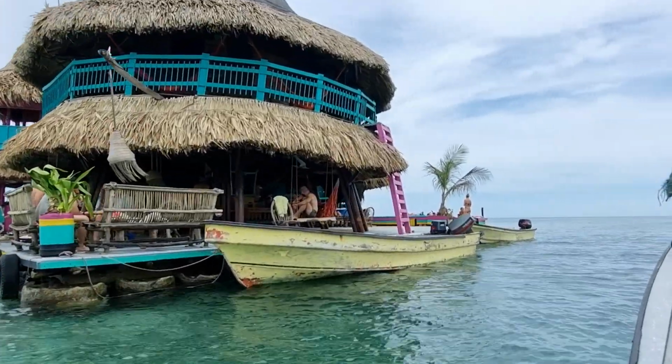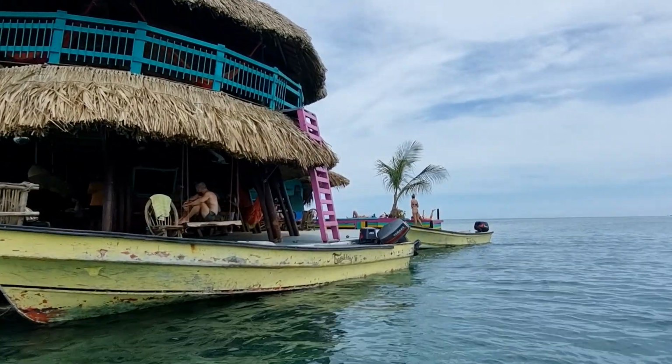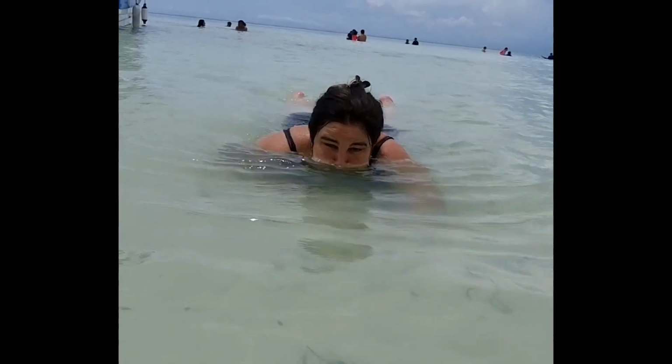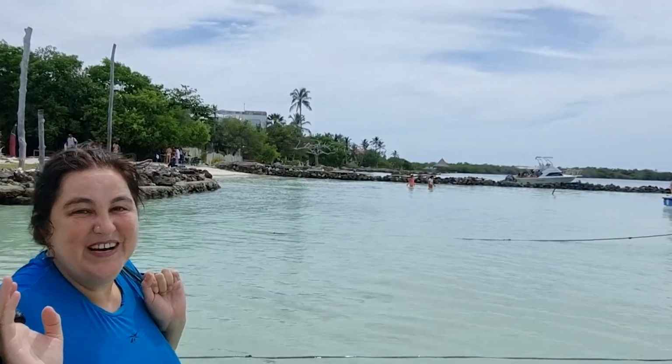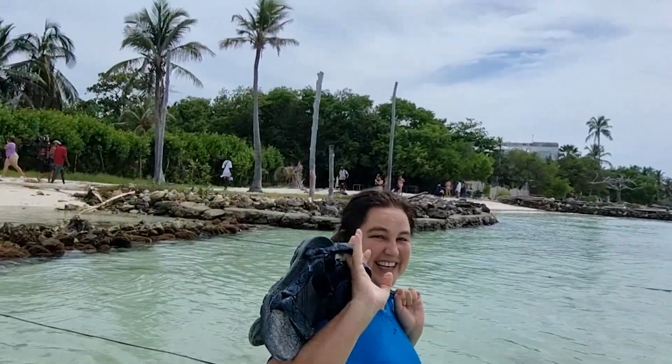La dolce vita. It's a Caribbean crocodile. We are leaving the island Tintipan. Sad to leave, but you have to go. Ciao! Bye-bye!